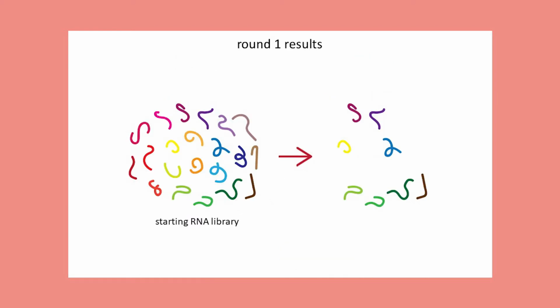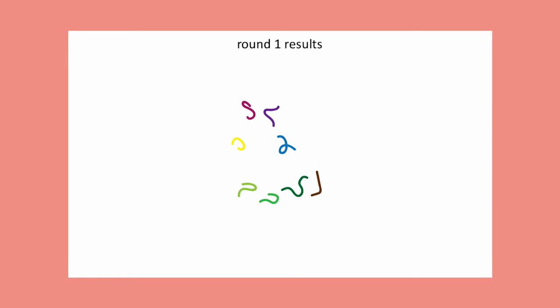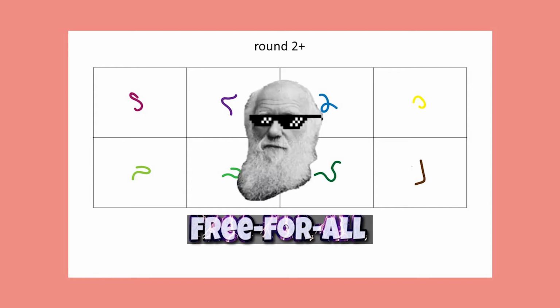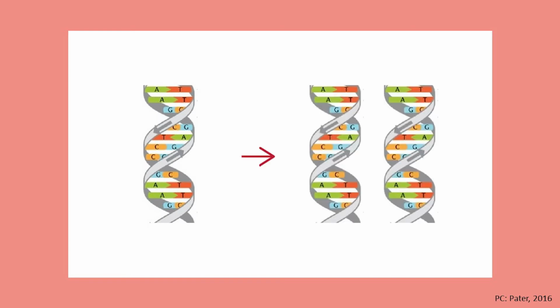Our first round of selection is done, and we've already winnowed our pool down to sequences that bind to our target protein. But we're not done yet. We can select for even tighter binding using competitive iterative selection in a way that's directly analogous to natural selection. As I mentioned earlier, nucleic acids can be replicated.